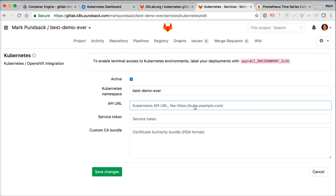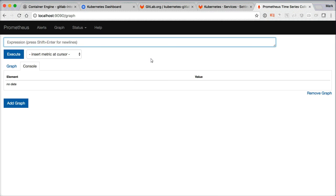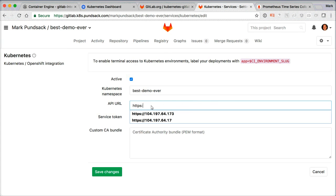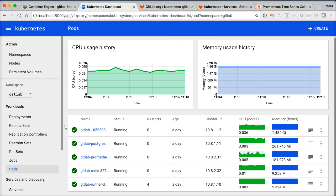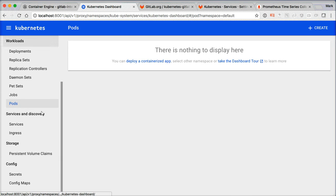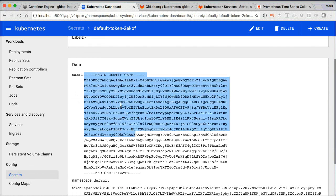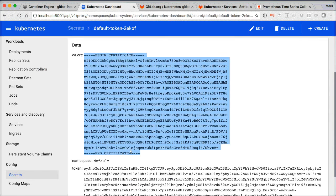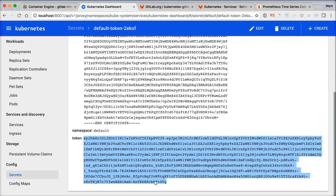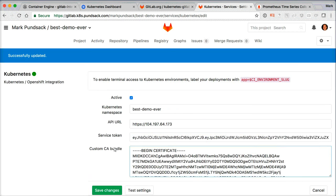Activate this, and the first step is to get the API URL. We grab that actually from the cluster itself. And then now I need a token and certificate. And I grab that from the Kubernetes dashboard. Click save, and I'll just click test just to make sure. Great.